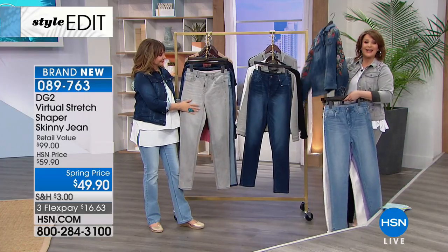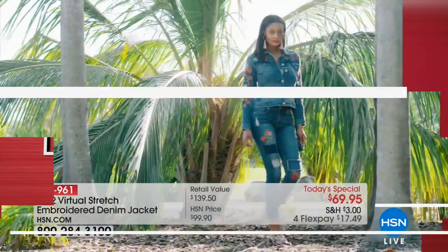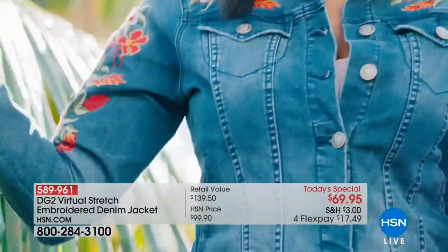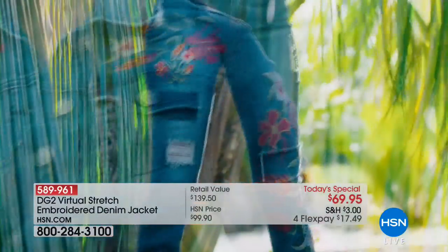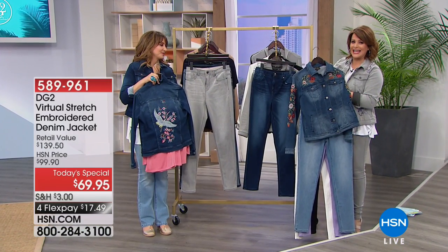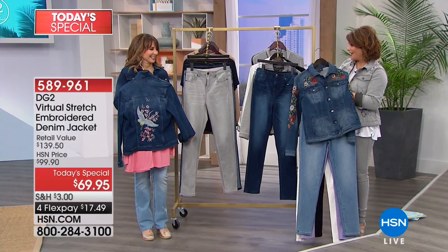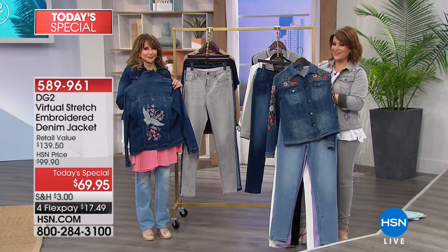Don't forget that any one of these that you choose today, they work so beautifully with your today's special virtual stretch denim jacket. It is a classic essential wardrobe piece done in Diane's number one denim fabrication. And then, oh my gosh, the most exquisite, beautiful, romantic embroidery. Your item number on your today's special is 589-961. Extra small through 3X available on it. It is a huge hit with over 12,000 now gone. That's chambray. Exquisite. I love the gray on you. Here's that indigo. All colors still available on that.